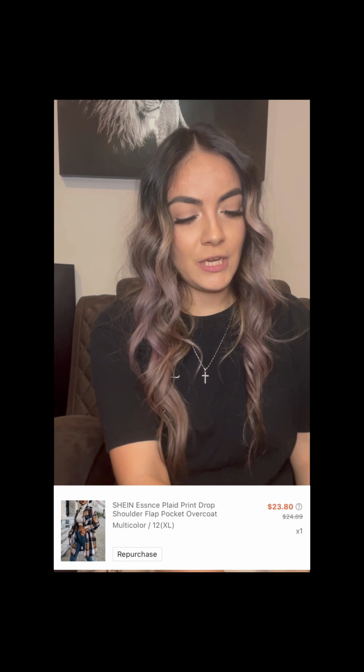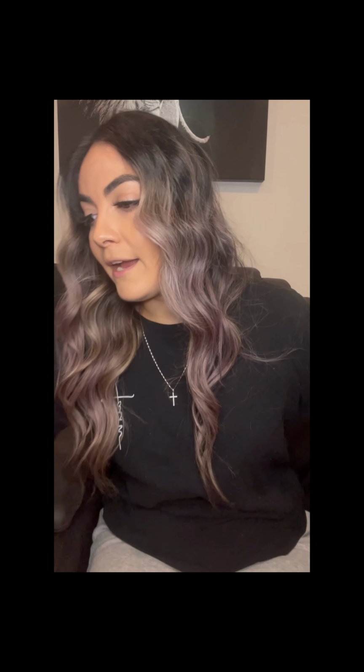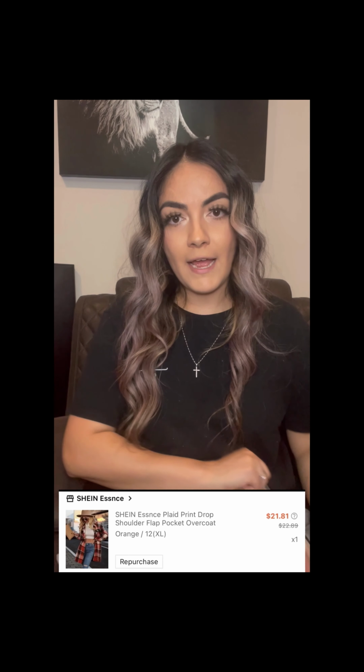So that one was like a greenish, and then I ordered a brown one. And it has the same pockets, the little leather pockets. Same quality, thick, warm, and again, super, super long. I love it. I can already visualize how I'm gonna style it. And I got another one, same style, same pockets. And this one's more like a pumpkin fall color. Same material, same length. Quality is so good. Can't wait to try these on.